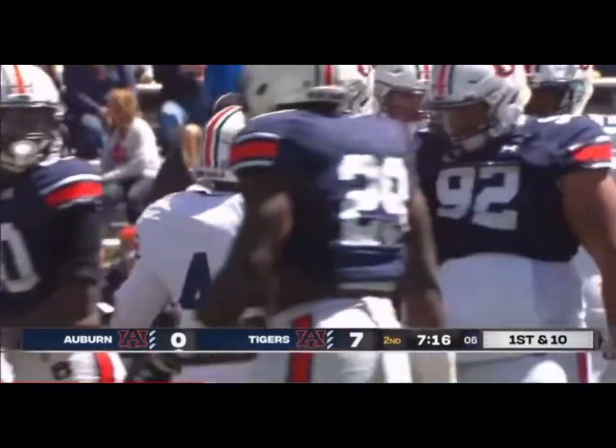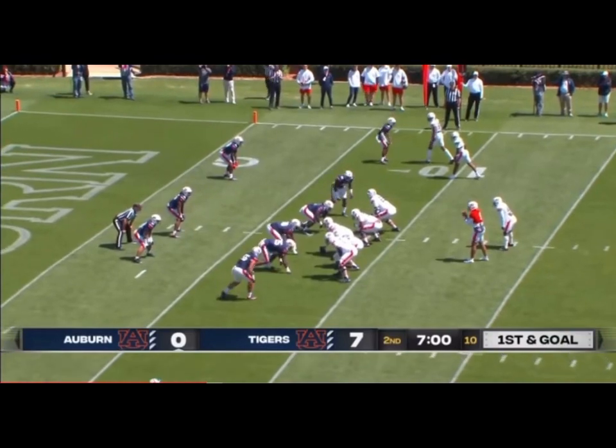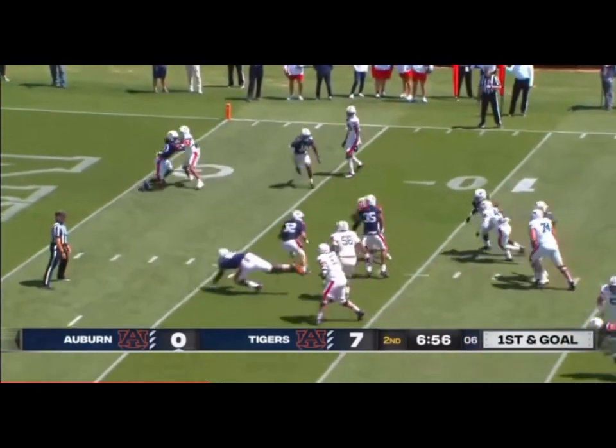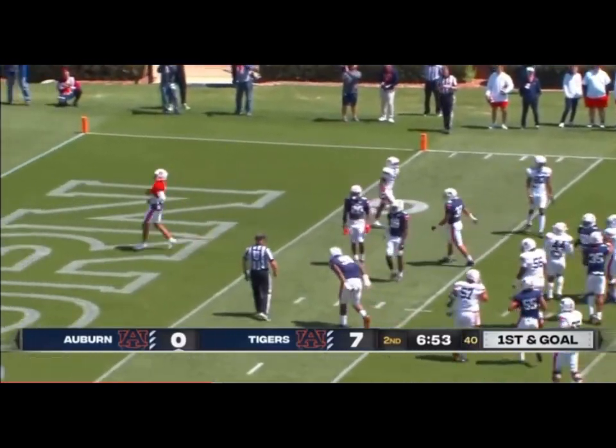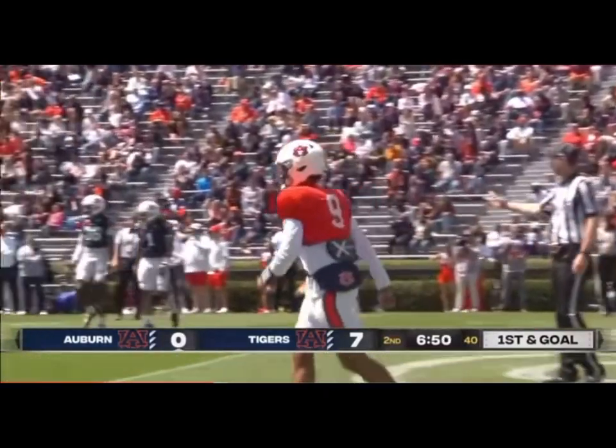Sean Jackson spins his way inside the 10-yard line. Here's Robbie Ashford, quarterback keeper, spins away and is touched down, not tackled on the play. Cam Riley, linebacker, with the stop there. He just offers a ton of versatility.